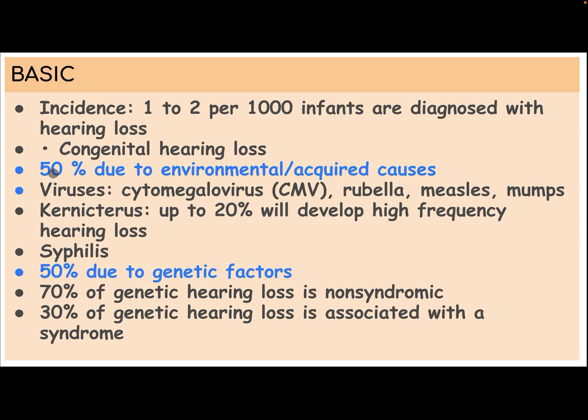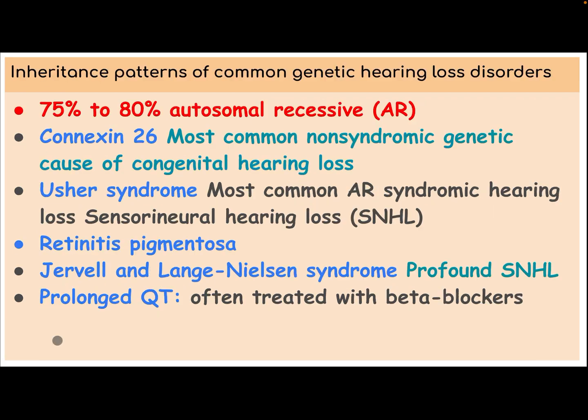Congenital hearing loss: 50% due to environmental or acquired causes, such as viruses, cytomegalovirus, rubella, measles, mumps, kernicterus (up to 20% will develop high-frequency hearing loss), and syphilis. 50% due to genetic factors. 70% of genetic hearing loss is non-syndromic. 30% of genetic hearing loss is associated with a syndrome.